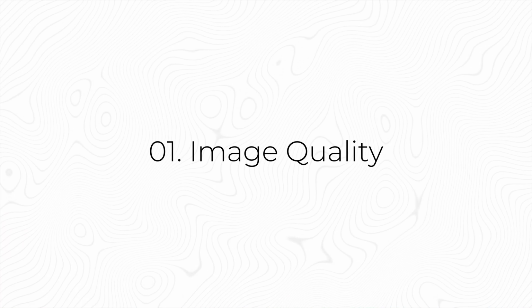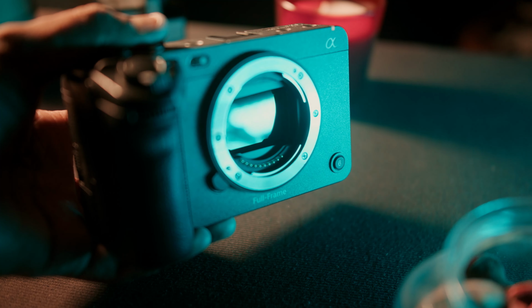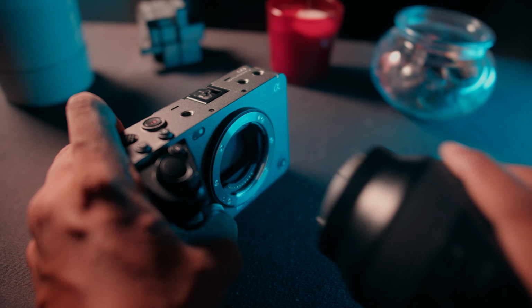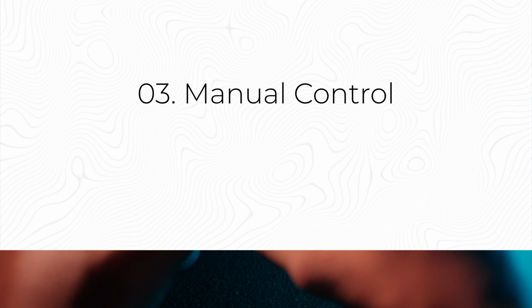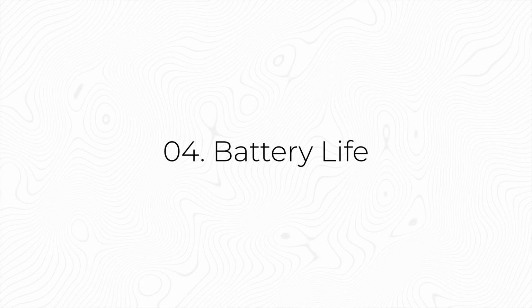However, dedicated cameras do have their advantages. Number 1. Image quality. Cameras typically have larger sensors, which means better image quality, especially in low light. Number 2. Lens variety. You can swap lenses to suit different types of photography, from wide angles to telephoto. Number 3. Manual control. More precise control over settings like aperture, shutter speed and ISO. Number 4. Battery life. Cameras often have a longer battery life for shooting compared to smartphones.